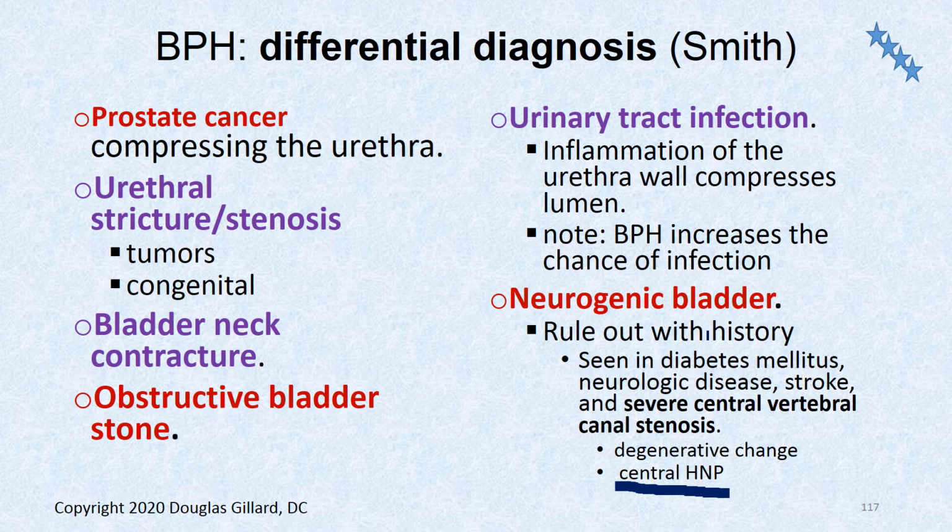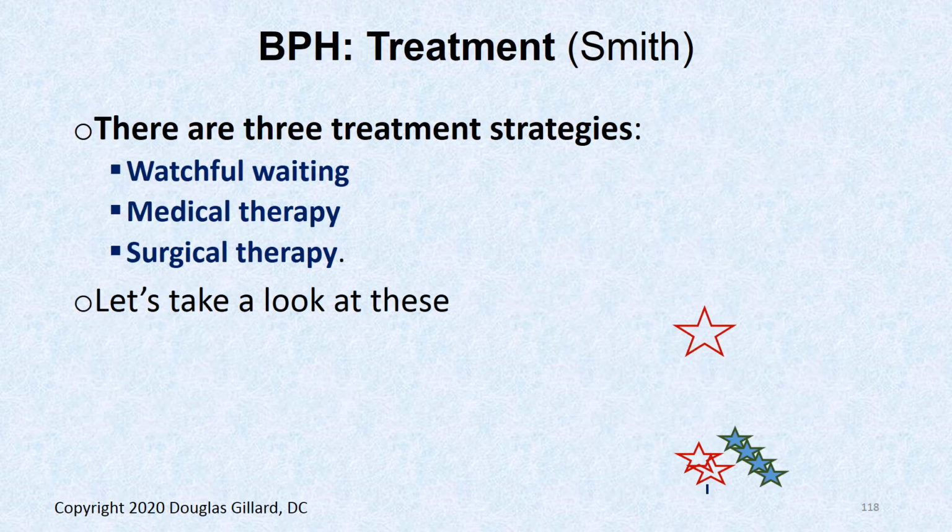But when you think of neurogenic bladder, you always think of an acute problem like a big central disc herniation or an aneurysm that's formed in the blood vessels, the epidural plexus of blood vessels that surrounds the thecal sac. Those are the things that pop into my mind.